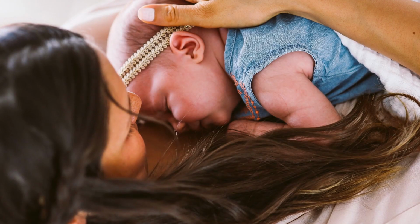Newborns actually sleep sometimes around 20, even more hours a day. The thing that makes it really tough is that they don't sleep in big chunks. They sleep in little chunks. And so when they're sleeping, you're not getting a consistent amount of sleep. And that's why people are always talking about how tired they are in the very beginning.